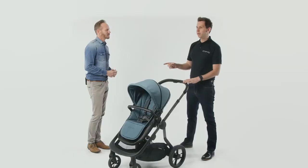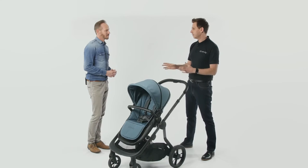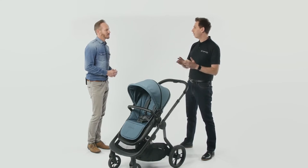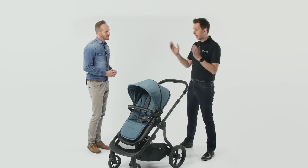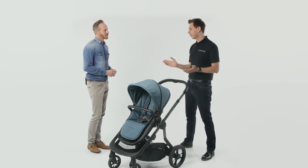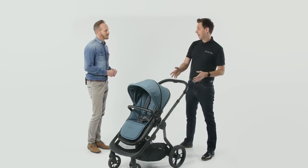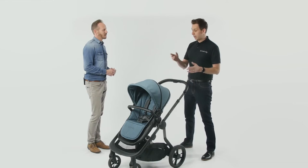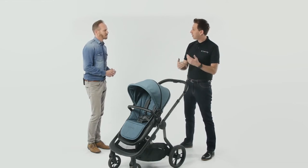When I'm out and about looking at people using the product, I see a lot of people not using the elevators, and I just can't stress enough how fantastic they are and how great they are to use. So the elevators raise the height of the seat unit in parent-facing or in world-facing mode. So in world-facing mode, it's going to give you easier access to the child, so you've got less far to bend, it's better for your back. And the interaction is better with the child as well.